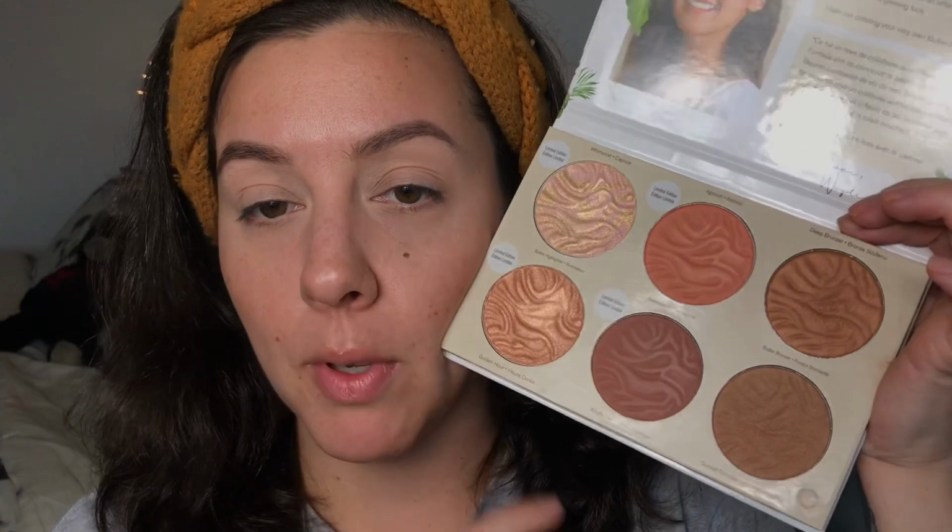Cool. I think I look nice and tan. What do you think? Okay, let's go into highlight. So for highlight, out of the two, I already know that this is too dark for me. I mean, look at my skin and look at that highlight. And I've already swatched it, so I know.